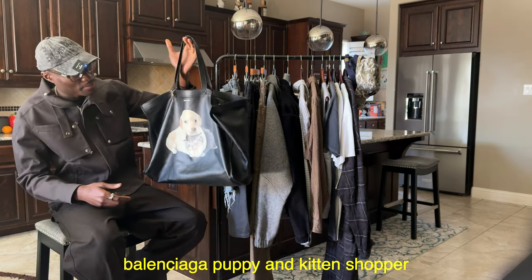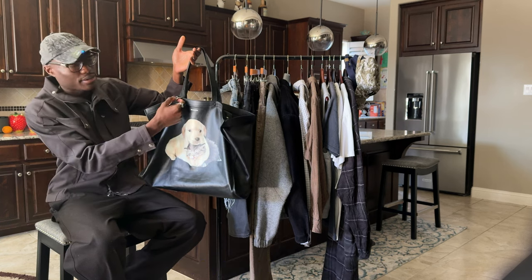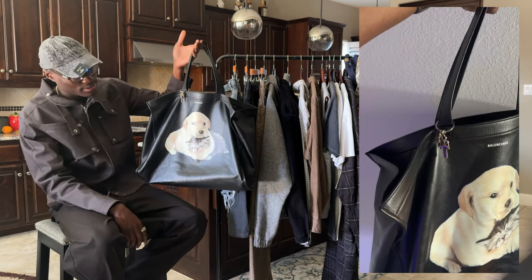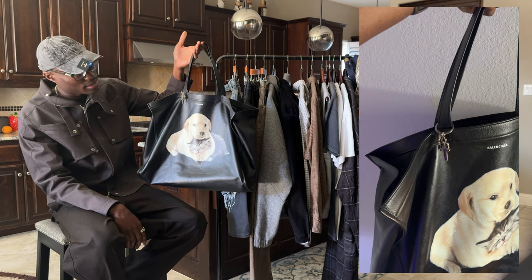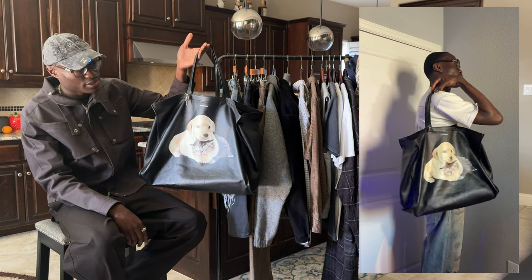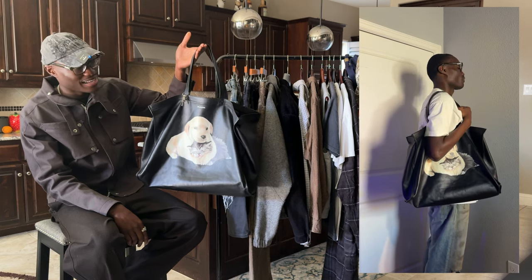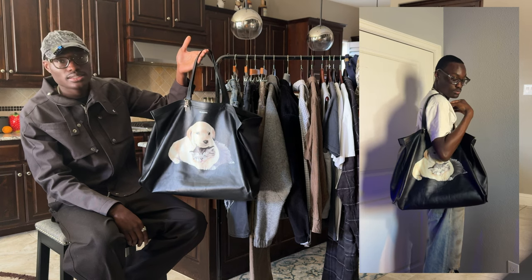Our first pickup is this Balenciaga puppy and kitten shopper. I actually added some Chrome Hearts daggers on this just to give it a little bit more personalization. But this is an item that definitely speaks for itself. It's cute, it's stylish, it's actually useful, and the leather quality is pretty decent.